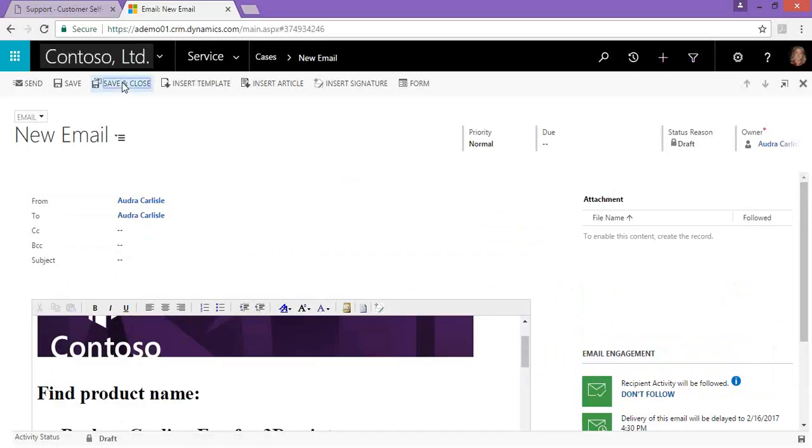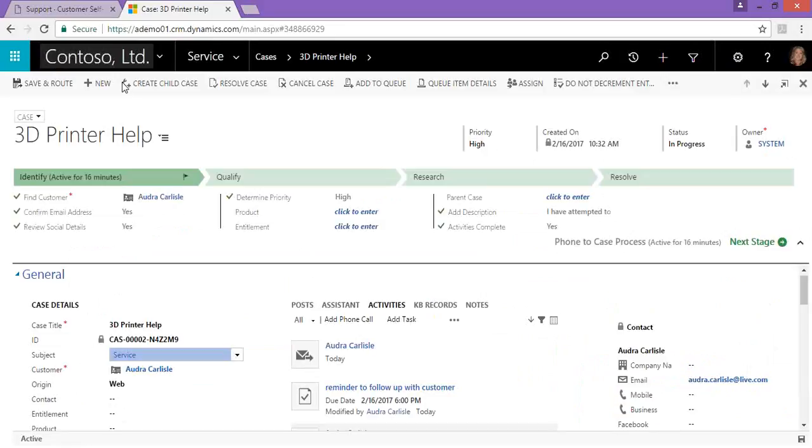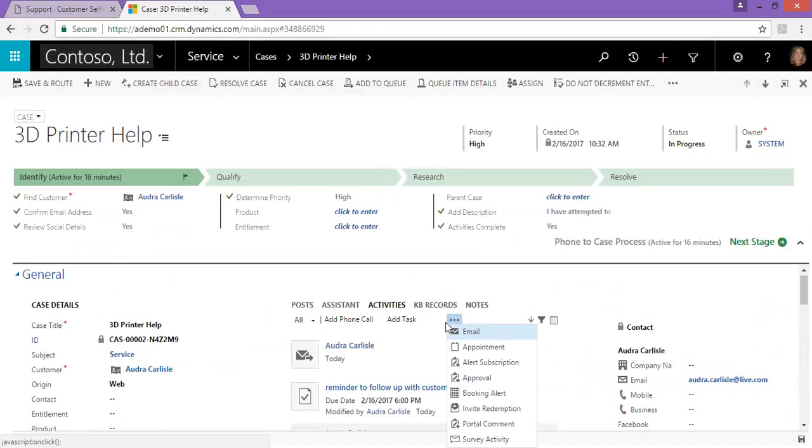So we have that set to go out later. Let's go ahead and save and close that. And as I come back here into the case, we can see, again, here was that email activity that's created to go out today. If I wanted to add any additional notes, I could do that here as well. There's also, again, that ability to send emails directly from within the activity pane here as well.